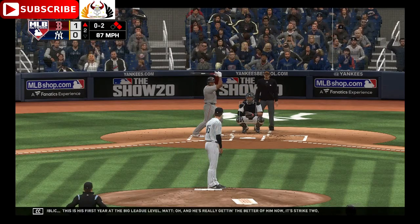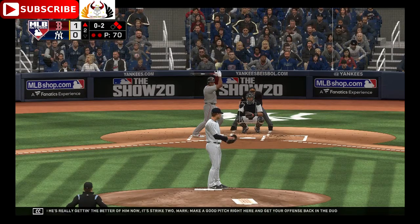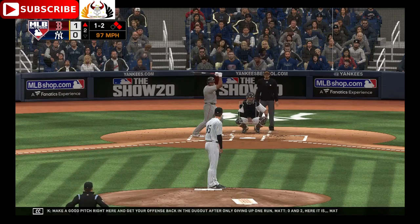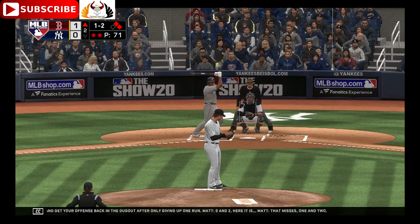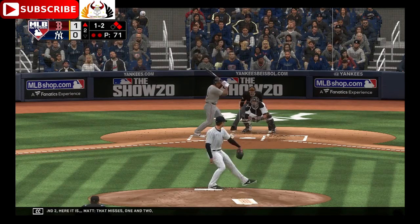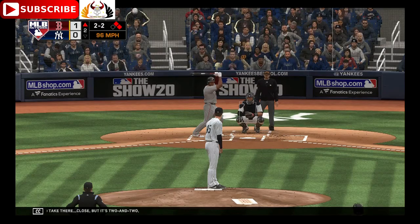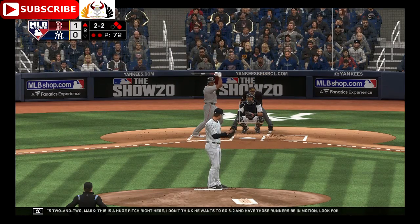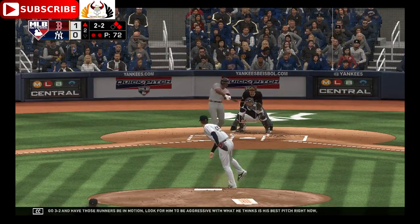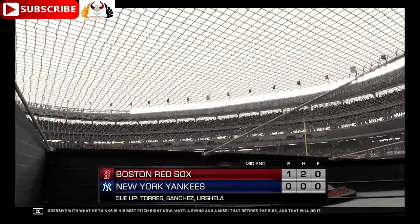It's strike 2. Make a good pitch right here and get your offense back in the dugout after only giving up 1 run. 0-2. Here it is. That misses. 1-2. 1-2. And a good take there. Close, but it's 2-2. This is a huge pitch right here. I don't think he wants to go 3-2 and have those runners be in motion. Look for him. A swing and a miss. That retires the side.